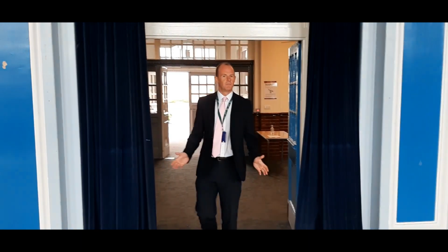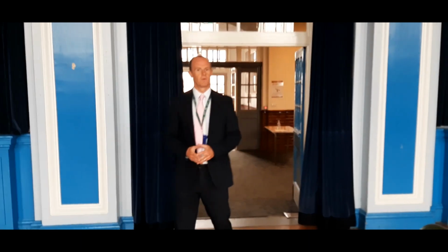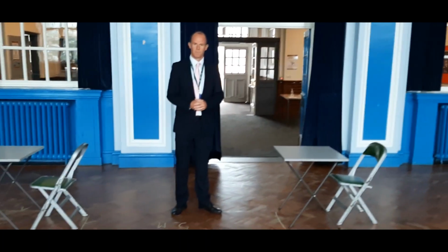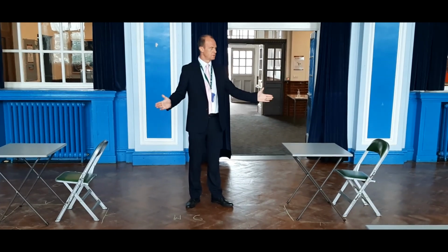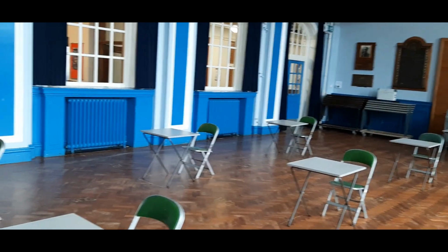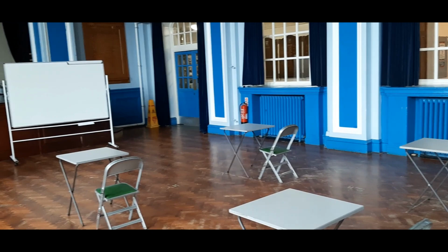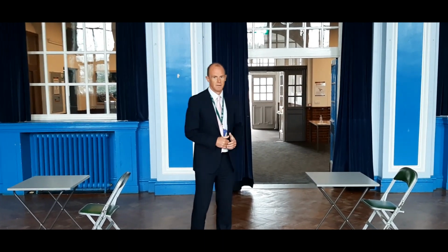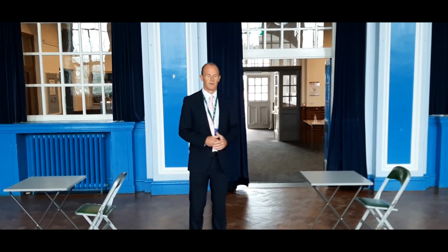As we're moving into the main hall where Year 10 pupils are going to be, this is going to be your venue for the 2 weeks of the face-to-face sessions. You can see that the desks here are all socially distanced with at least 2 meters in place. This will be your venue, you will stay in this venue, and in between the sessions there may well be a 5-minute break.